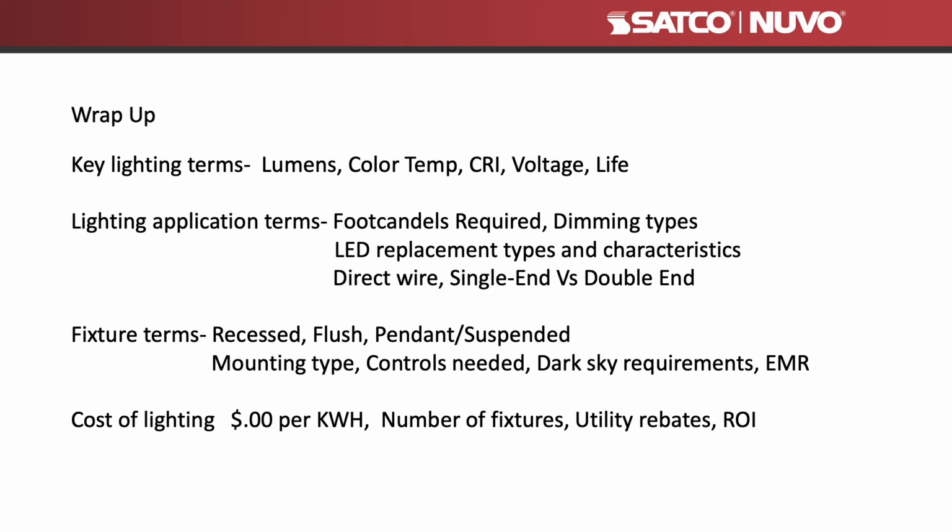And the cost of lighting is determined by the cost per kilowatt hour in the area or by the utility. The number of fixtures used. Does the utility offer the rebate? And by knowing that and the number of hours that the fixtures are operated, you can easily calculate a return on investment from what the customer has today to a more efficient system.